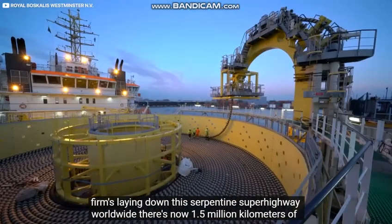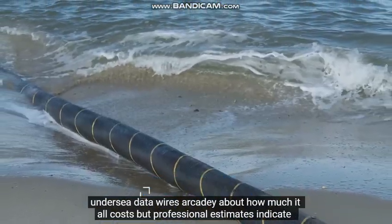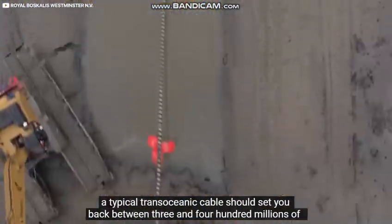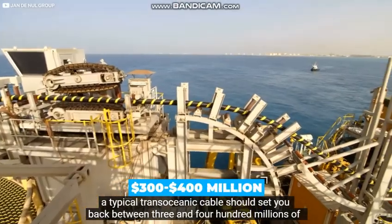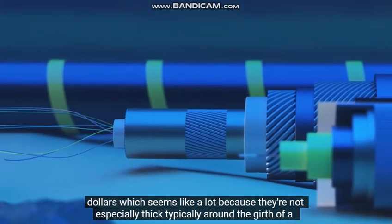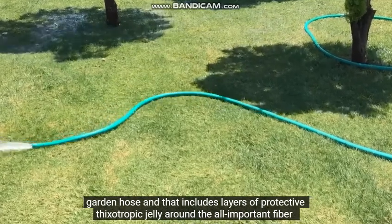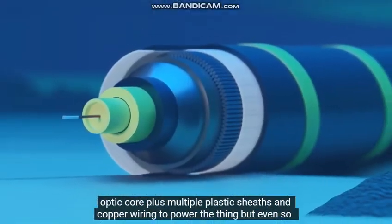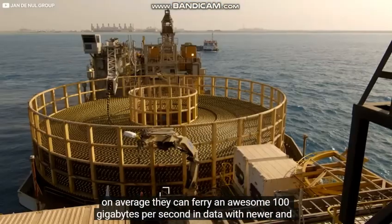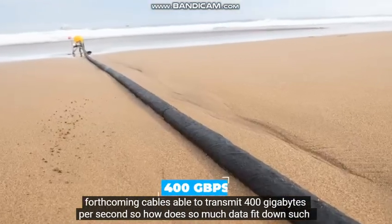The firms laying down this serpentine superhighway, worldwide there's now 1.5 million kilometers of undersea data wires, are cagey about how much it all costs. But professional estimates indicate a typical transoceanic cable should set you back between $300 and $400 million, which seems like a lot because they're not especially thick, typically around the girth of a garden hose, and that includes layers of protective thixotropic jelly around the all-important fiber optic core, plus multiple plastic sheaths and copper wiring to power the thing. But even so, on average they can ferry an awesome 100 gigabytes per second in data, with newer and forthcoming cables able to transmit 400 gigabytes per second.